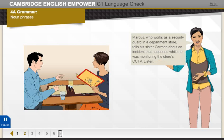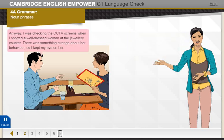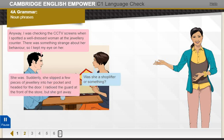Anyway, I was checking the CCTV screens when I spotted a well-dressed woman at the jewellery counter. There was something strange about her behaviour, so I kept my eye on her. Was she a shoplifter or something? She was. Suddenly, she slipped a few pieces of jewellery into her pocket and headed for the door. I radioed the guard at the front of the store, but she got away.